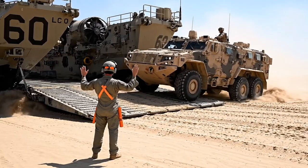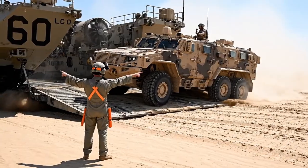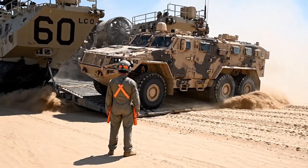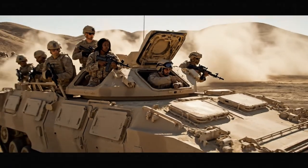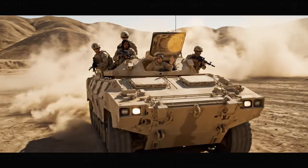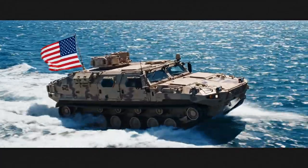As the LCAC secures the beach, the ground guide signals the armored vehicle, ensuring a safe and rapid deployment onto the sand. Now fully inland, the crew prepares for the next phase of the exercise, demonstrating the adaptability of the armored platform. We've examined the two primary classes of amphibious vehicles.